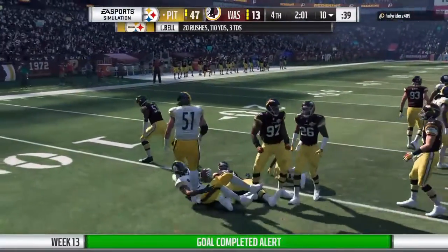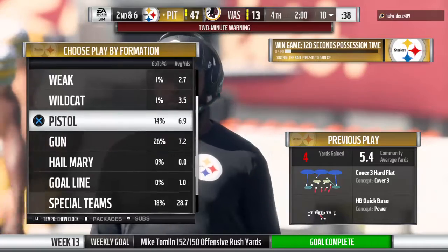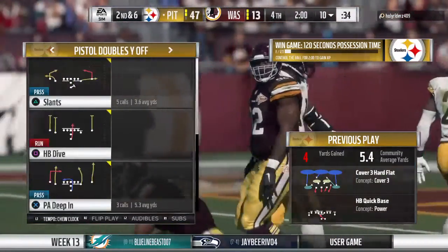And a nice pickup as this one gets them to the 10-yard line. Give him 4 yards on the play, and that will lead us into the 2-minute warning.